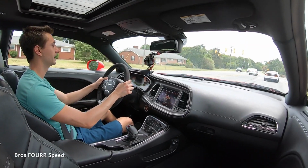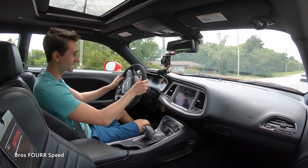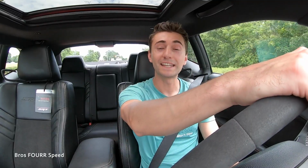But yeah, driving the Hellcat, my perspective's changed a little bit on these now that I've driven them with the Redeye. You have the extra power. It really is a car that is pretty sweet to drive. So I think that is it for the Redeye.